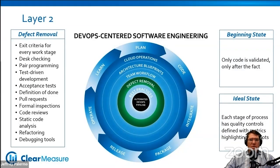But it's important to know specifically what dependencies are being pulled in, so that they're from reputable sources. And there are lots and lots of great reputable open source packages as well as commercial, but just know what they are. All right, so that's defect removal.